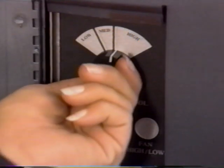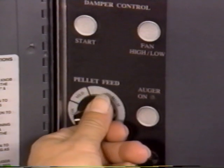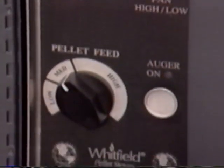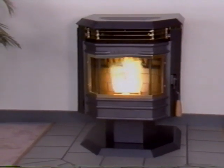If the fuel is burning too fast and your stove will not stay lit, you will need to turn the damper control slowly counterclockwise for less air to achieve the proper flame. If you have adjusted the damper control to the lowest position and the fire will still not stay lit, slightly increase the pellet feed rate to achieve the proper flame. It is important to note that depending on the types of fuel used, proper flame adjustment may occasionally occur with controls set in different ranges. Remember that it is the appearance of the flame that determines the final adjustment of your stove.